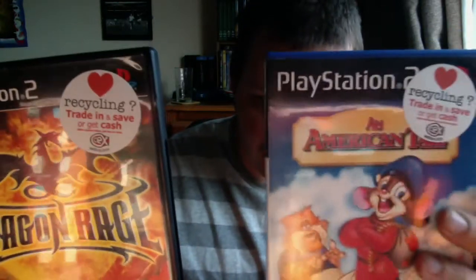Next game I got from there, I absolutely love dragons. So when I saw this, I thought I've got to pick this up. We have Dragon Rage. This one also £2. This is a slightly earlier release. You can always tell when they're slightly early releases because the PlayStation 2 logo on the front is a little bit smaller than the later ones.